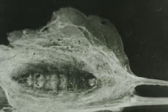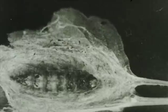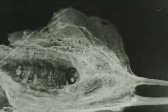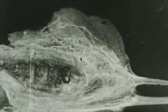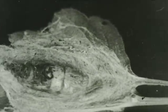Here, the top part of the cocoon has been cut away to show the creature changing from a caterpillar to a pupa. After a few days, the pupal skin forms under that of the caterpillar. When this has been done, the caterpillar skin splits open in front. The pupa slowly frees itself.